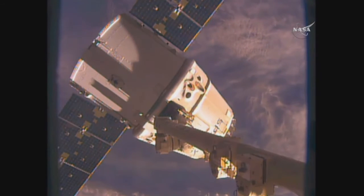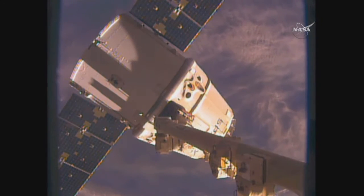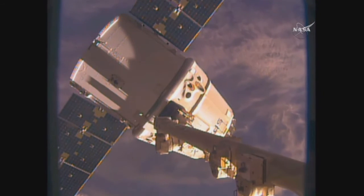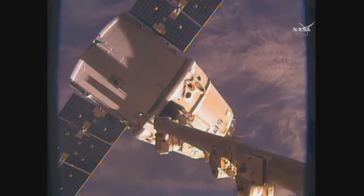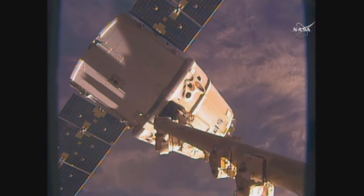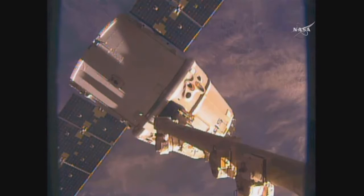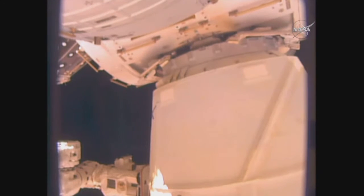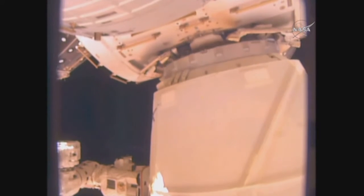A recap of some of the activities to get Dragon into position. Hatch closure occurred at 11:20 a.m. Central Time yesterday, May 10th. After depressurization early this morning, NASA astronaut Tim Kopra began unbolting the common berthing mechanism that's holding the SpaceX Dragon cargo vehicle at 5:15 a.m. Central Time from the nadir port of Harmony.